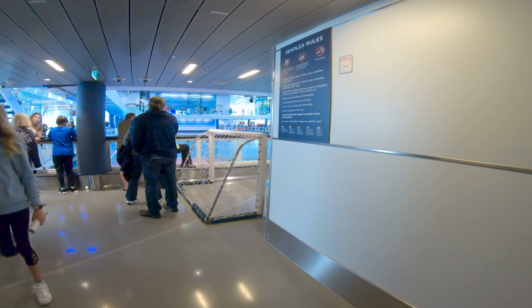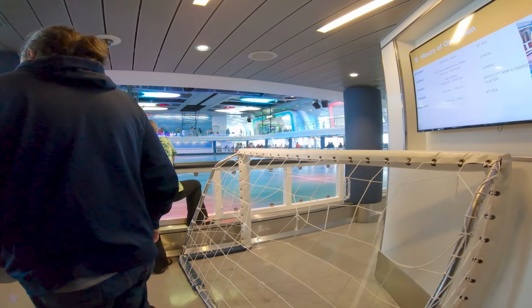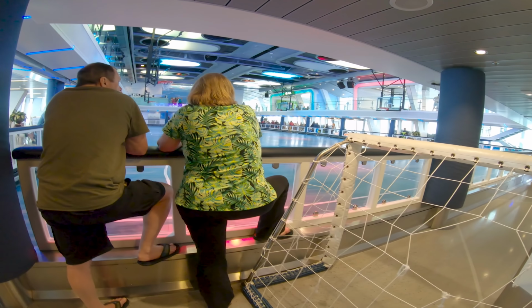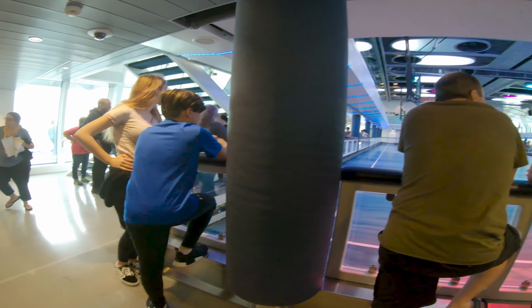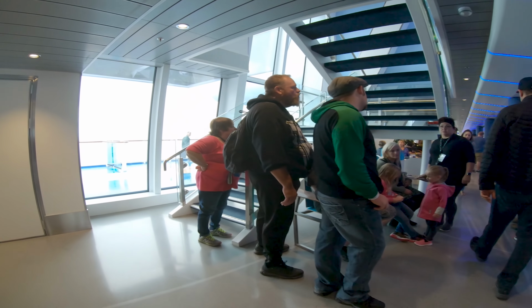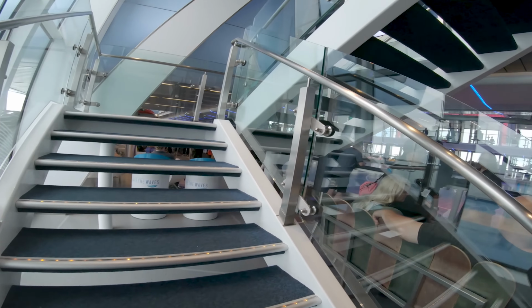So we're up on deck 15 aft. We are now in the lower level of the Seaplex. You saw the little arcade right there as we were walking by. So the Seaplex is a pretty cool little area. Not quite my style or my wife's style. We're older and we don't do this kind of stuff on a cruise. Not anymore. Probably did years ago, back in the earlier days of cruising for us.